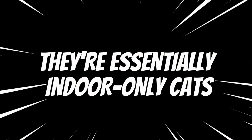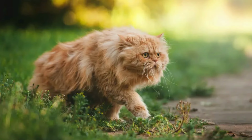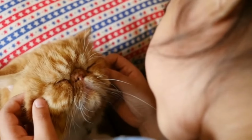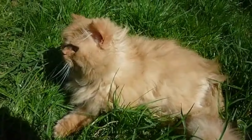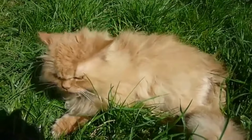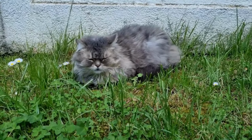Number 4. They're essentially indoor-only cats. Persian cats cannot survive outdoors, period. Their long fur gets filthy and matted within hours outside. They can't defend themselves from predators or aggressive cats. They overheat easily in warm weather. They can't see properly to avoid dangers like cars. They get lost because they lack navigational instincts.